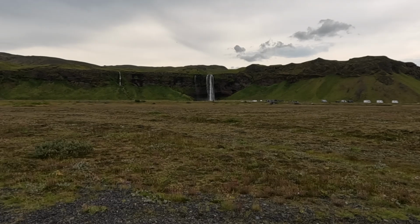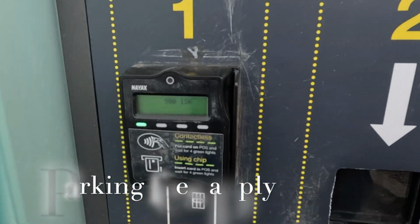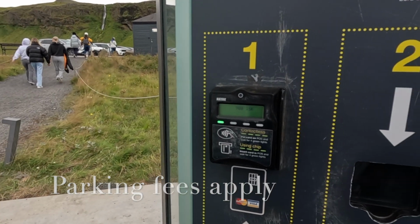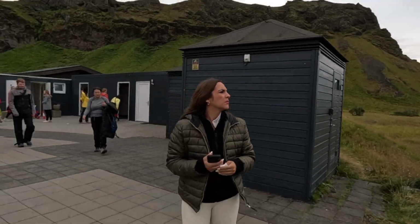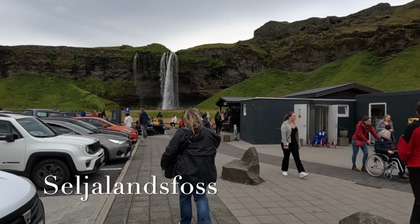So the next stop was an area with a very high ridge with several waterfalls coming off that ridge. So next to the largest of the falls was a parking area where a small parking fee did apply. We stopped and took a short walk up to the fall, the name of which is on the screen now.